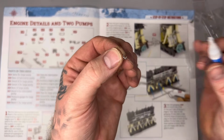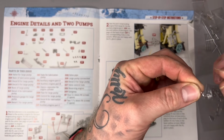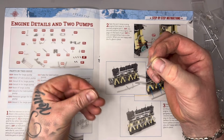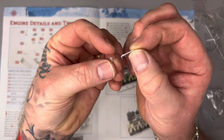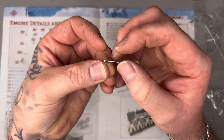A bit quick. I do need to get hold of some cocktail sticks, to be fair. I ain't got none to hand. That will do the world of good because it doesn't come out too quick like that then. So what we want to do is push that into the D-shaped hole there. Hold it there for a second.